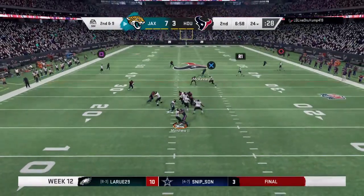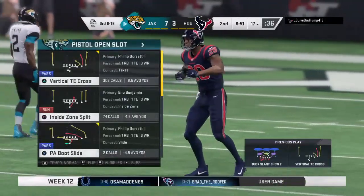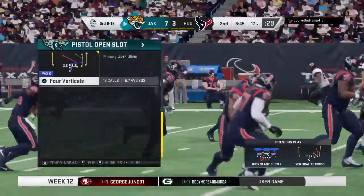On 2nd and 9, Minshew under a heavy rush, and down he goes. Brandon, if I'm an offensive coordinator and I see an all-out rush like that, I file it away because I'm going to use their aggressiveness against them as this game goes on. I'm going to hit them with a screen soon.